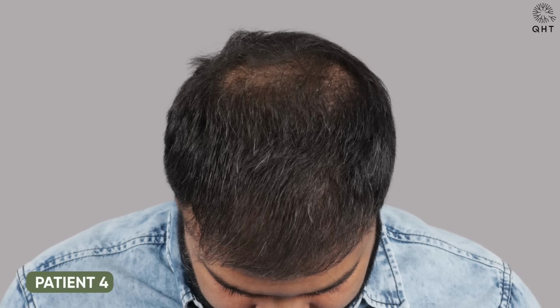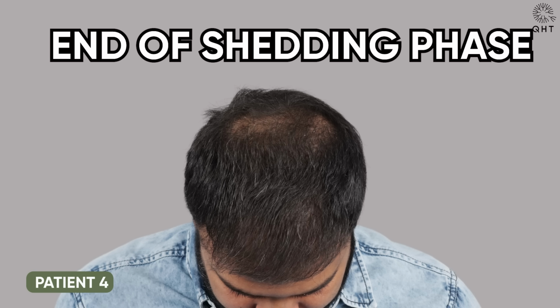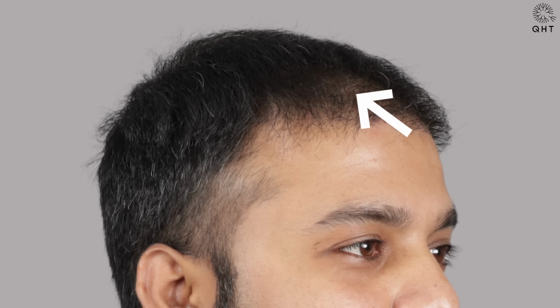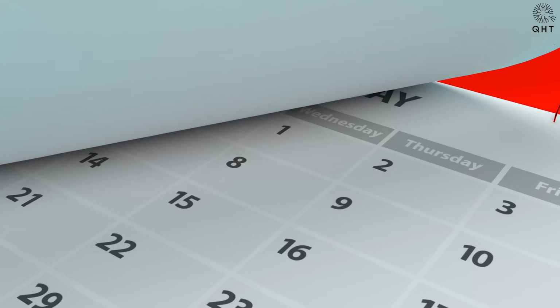For patient 4, the shedding phase had completely ended, and the newly transplanted follicles were now actively growing. The emerging hair appeared thin, soft and delicate, which is perfectly normal at this stage, as the hair gradually thickens over the coming months.